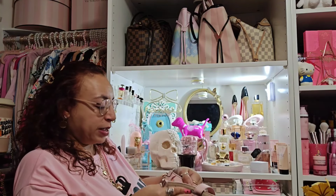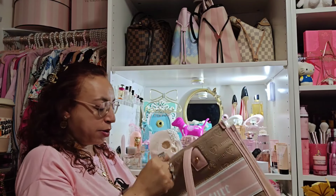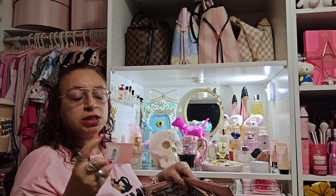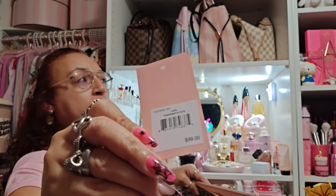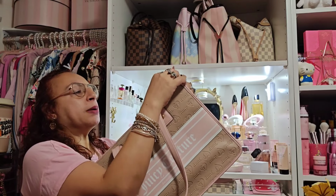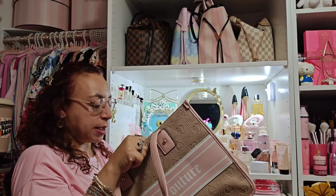I don't know if I kept the tag, but this is the cafe and powder blush color. I did. It just says cafe fashionista tote. And I think I got these, I know I got them both at Burlington. I think they were $34.99. They weren't cheap. And I'm saying they because I'll show you the other one in a second. I bought two at the same time.